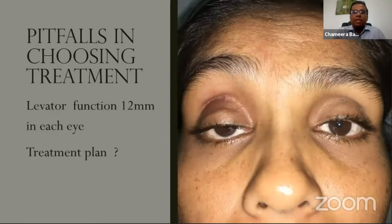This lady again came with poor levator function for 12 months in both eyes. So what is your treatment plan? When you look, you can see both brows are overacting as a compensatory mechanism. But despite that, there's not only the right, there's a left mild ptosis. So if you correct only the right eye, it is sure that the left lid will fall down when the compensation ceases. So you must do bilateral levator surgery in this patient. Remember this kind of latent ptosis and you should not miss it.